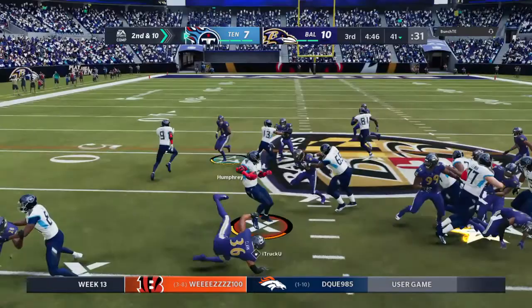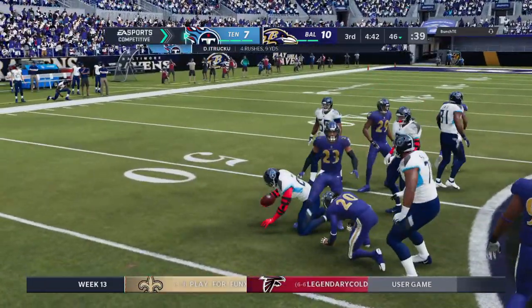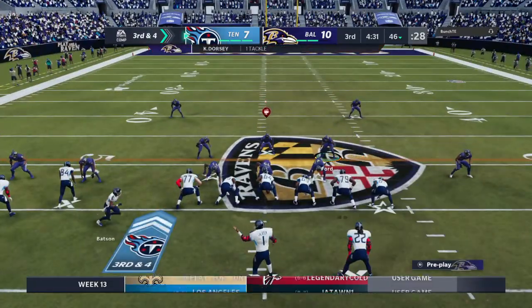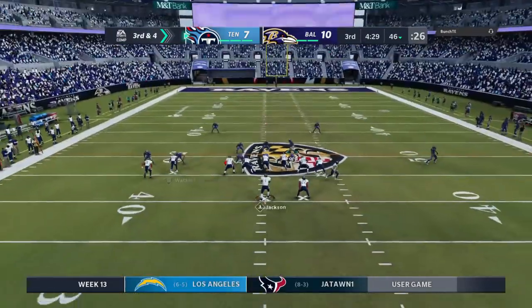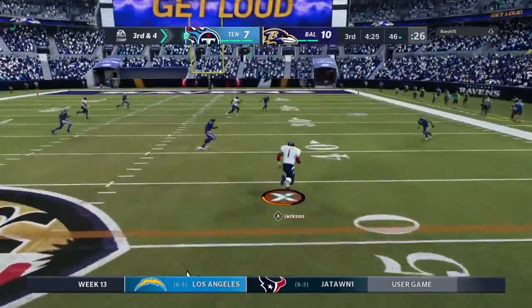From the shotgun now, here's an inside give. And they get to him after a gain of 6 to the 46. The ball carrier. He was tackled at the 46-yard line. A gain of 6 yards. Now Jackson, off play action. They'll roll him out right.